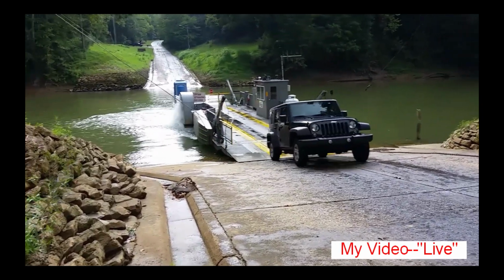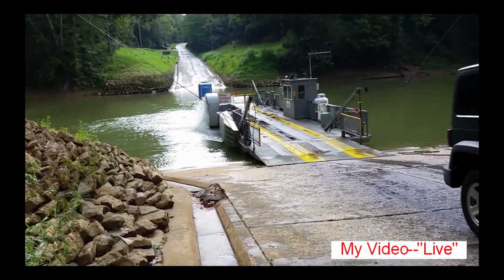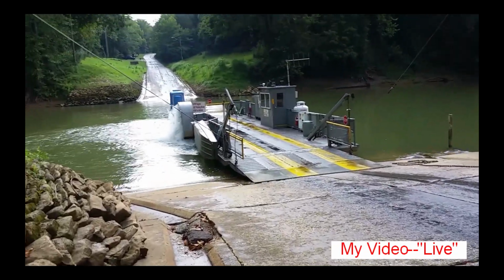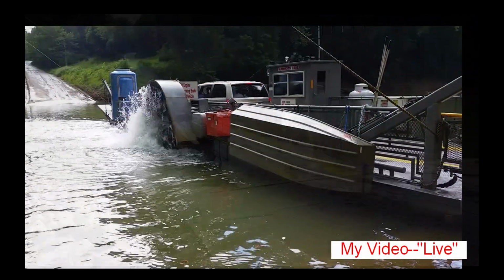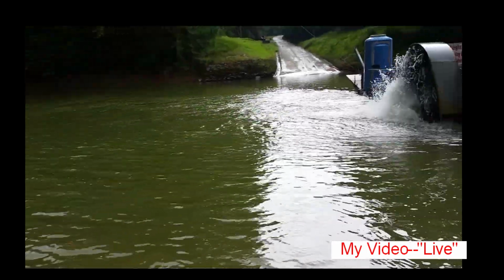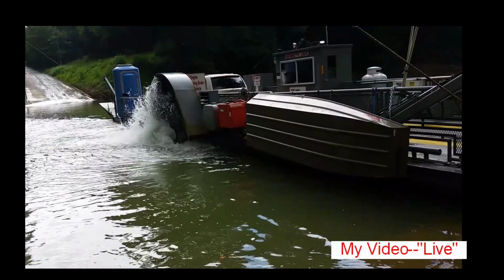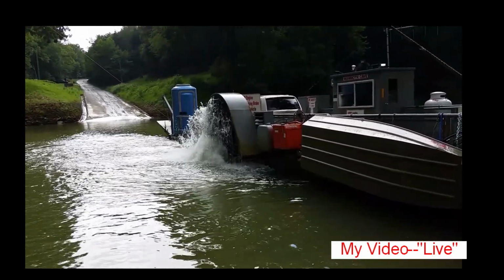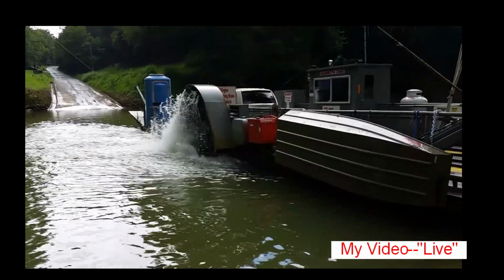Stop engine, set parking brake, stay in vehicle. So there you go. Here at the Green River Ferry, and it is green. Hard to see in the light here. See the paddle working there. That's keeping it on shore. They'll reverse the direction when he's ready to go, I think.